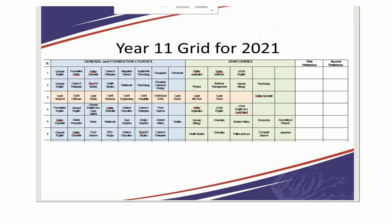The Year 11 grid for 2021 contains 6 band lines with both general and ATAR courses. Students must choose 6 subjects and 6 second preference or reserve subjects on the Year 11 grid for 2021. One of the subjects chosen must be English and one must be a certificate course. It is also highly recommended that all students do a mathematics course as well, as this increases flexibility of post-compulsory pathways.